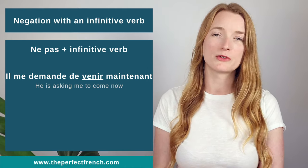The last two points are included in the chapter about passé composé, so you have all the exercises over there.